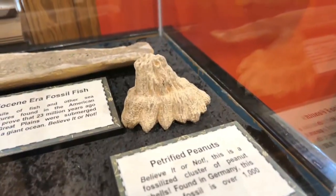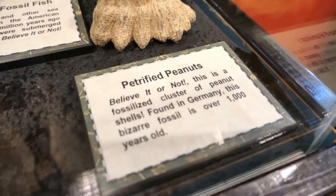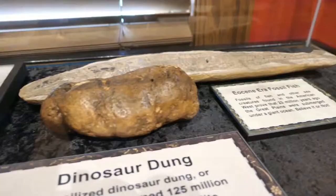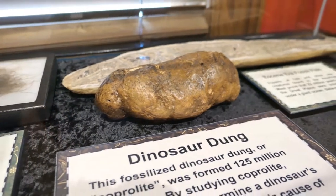Here's an interesting little case here. There's some petrified peanuts. How about that? That's pretty weird. I would not think there were petrified peanuts. There's a dino turd. That's weird. Oh, excuse me. Sorry.